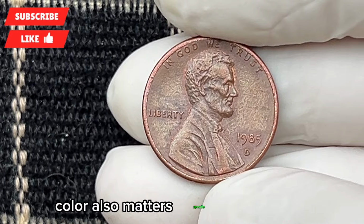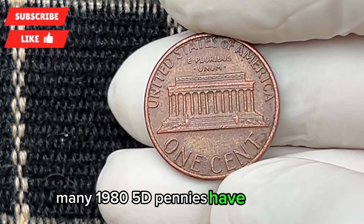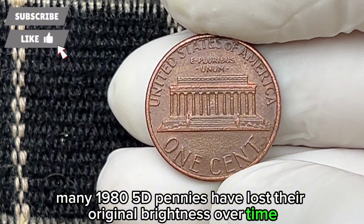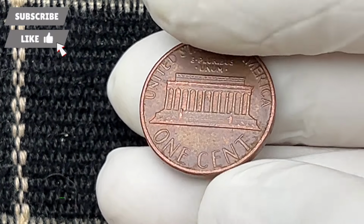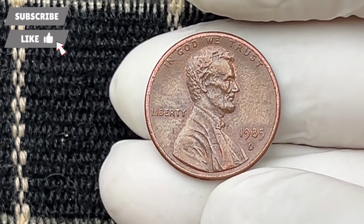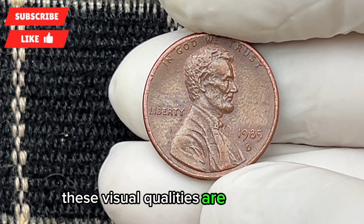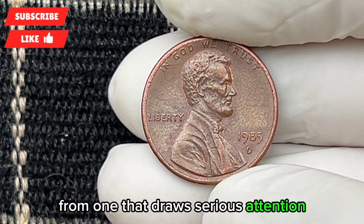Color also matters greatly for this issue. Many 1985 D pennies have lost their original brightness over time or show uneven toning. Coins that retain strong, natural color without spots or discoloration stand out immediately. These visual qualities are often what separate an average example from one that draws serious attention.